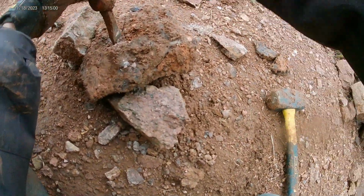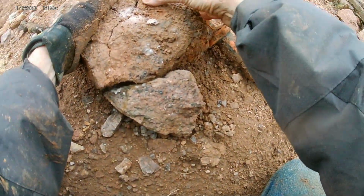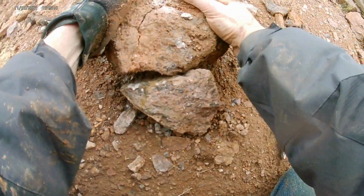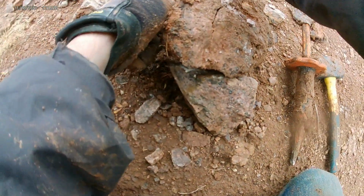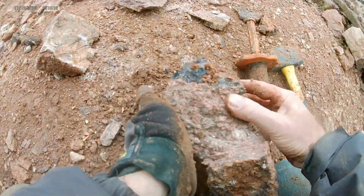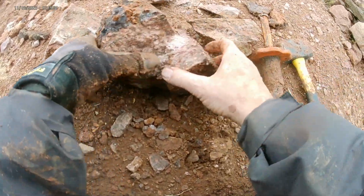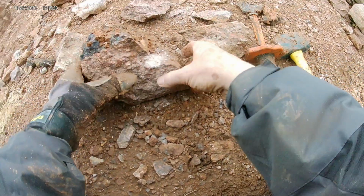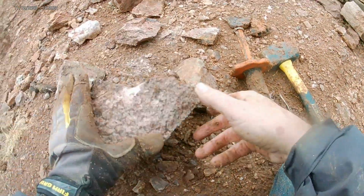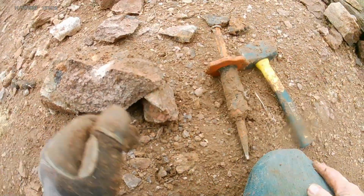Alright. Well, it's fractured. Let's see what we find. Okay. That's nothing. Nope. Nothing interesting yet. Alright. We're going to try one more time. See if we can get a fracture along the fluorite.